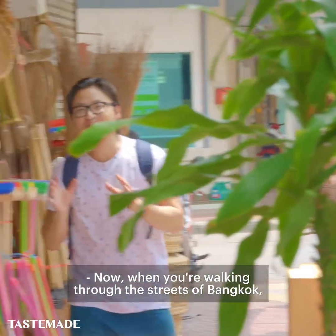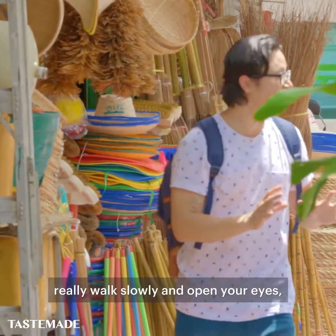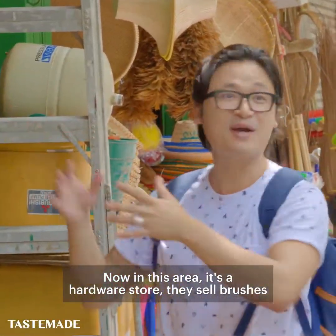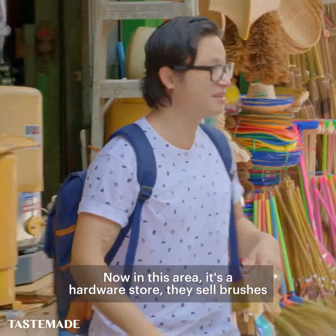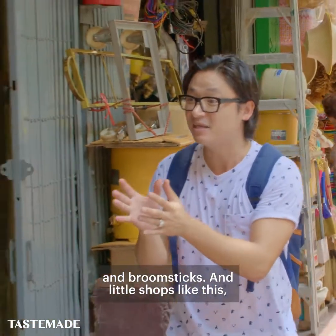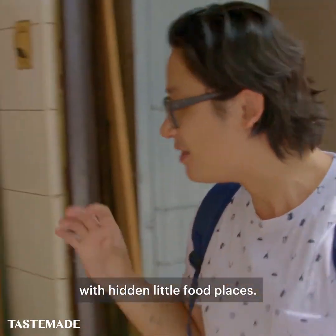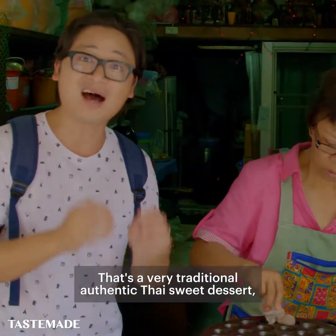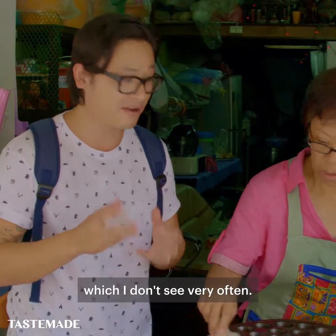Now, when you're walking through the streets of Bangkok, really walk slowly and open your eyes because you never know what you may find. Now, in this area, it's a hardware store. They sell brushes and broomsticks and little shops like this with hidden little food places. This is called khanom khrok. Now, it's a very traditional, authentic Thai sweet dessert, which I don't see very often.